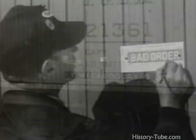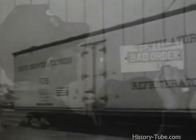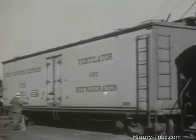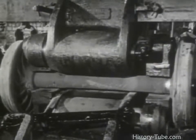Bad order, familiarly known as B.O. The car then goes to B.O. Brown's yard. Those are his real initials, appropriately. In the yard, light repairs are made. For heavy repairs, freight cars are brought to the back shops here.